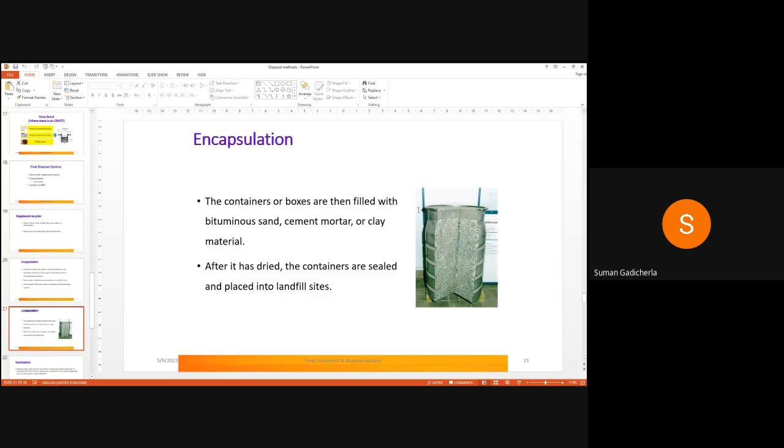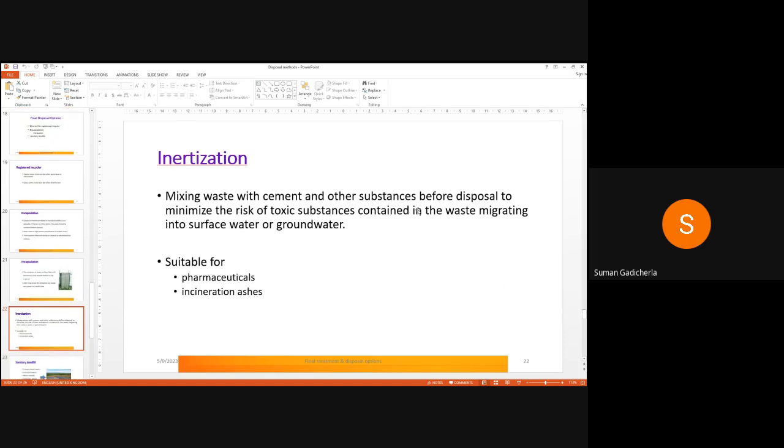Then they are filled with some materials called bituminous sand or cement or mortar or clay, and after this is dried, they are sealed and sent to sanitary landfill sites, not ordinary landfill sites. So inertization is another thing that we do. Inertization is mixing of waste with cement and other substances before disposal to minimize the risk of toxic substances contained in the waste migrating to surface water or groundwater. Basically, this is suitable for pharmaceutical waste and incineration ash. Even for incineration ash, what we do is inertization.